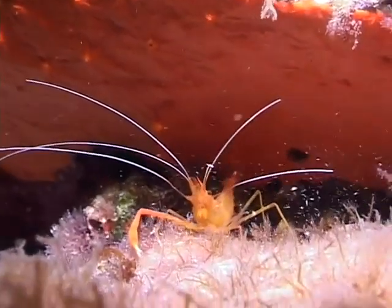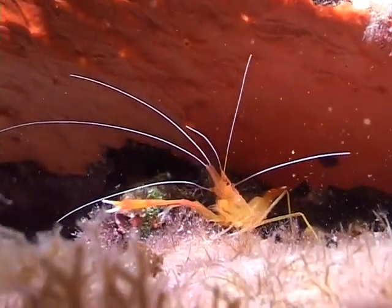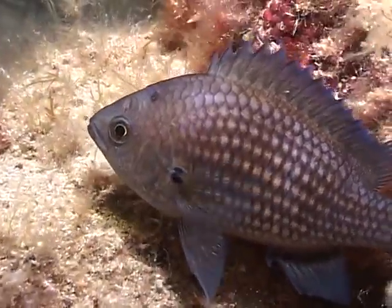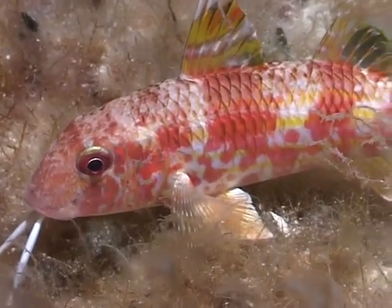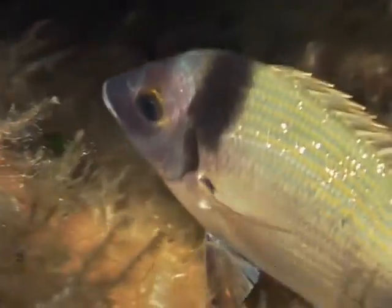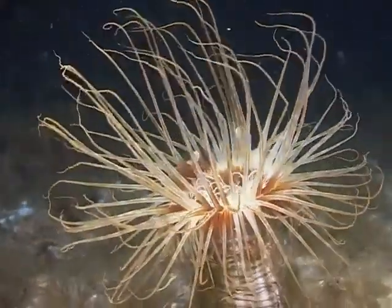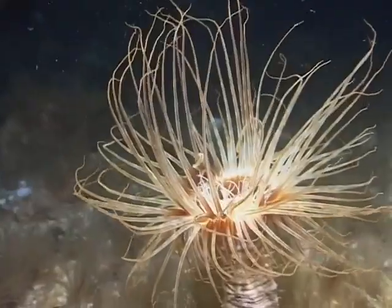This antenna shrimp is skilled in avoiding falling stones. A damselfish, a striped mullet, and a common two-banded sea bream have taken a short break in the game of hunter and prey. This stinger need not be afraid of going hungry. Swaying in the current, its tentacles collect food.